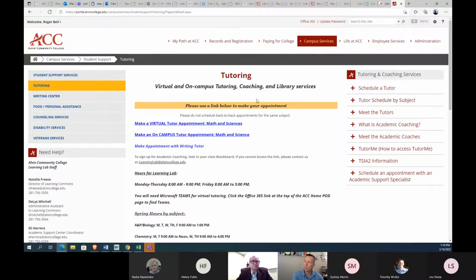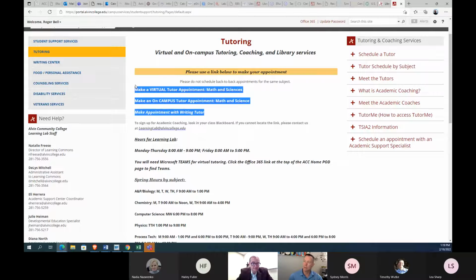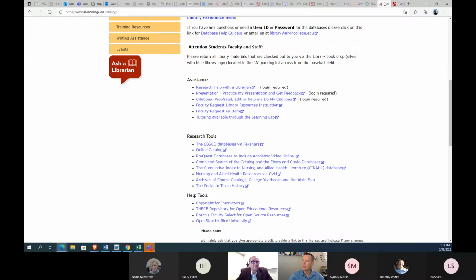And we'll go to the pod page for the Learning Lab tutoring services. And so this is really good because it gives the students a whole lot of flexibility in terms of meeting their schedules. And the way it's set up, it finds them very efficiently, very quickly. We have also the ability to come to the classroom and do this kind of instruction.